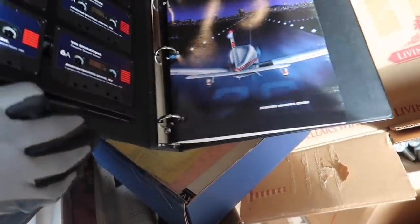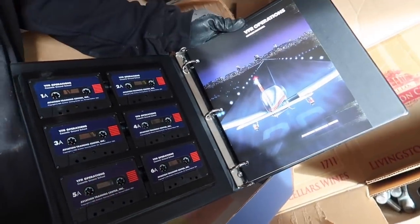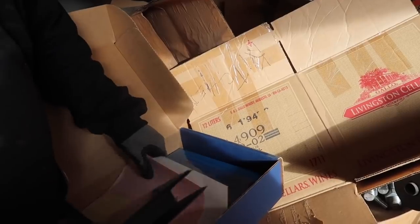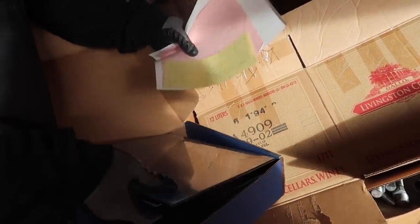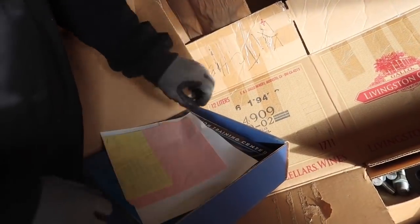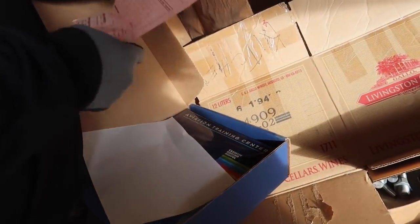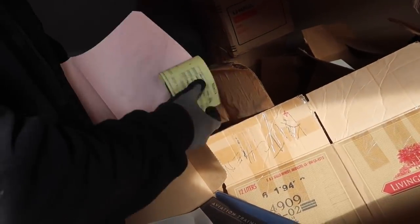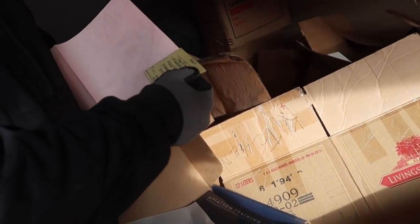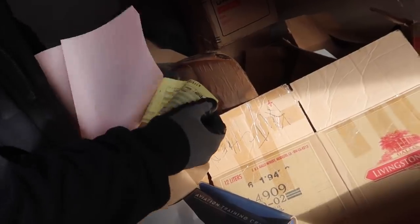Ground school. Oh, and it's all in there. Yep. This actually may be, you never know, maybe worth money. There's another one in there. Yeah, I think I might say how much you paid for it. It says 1984. You paid $129 for it. Now that might be interesting for somebody, huh? $129 for it in 1984.